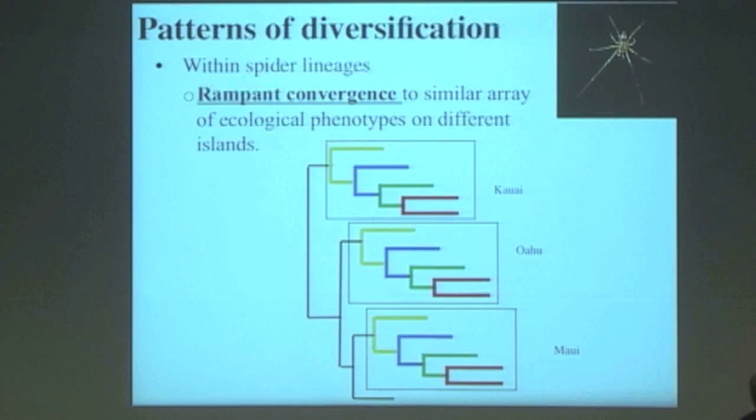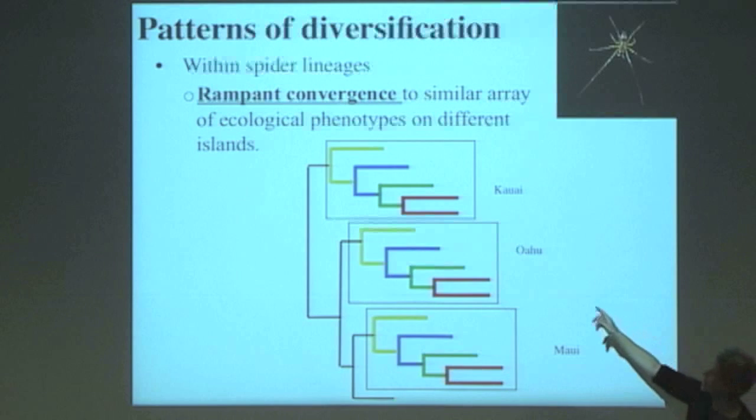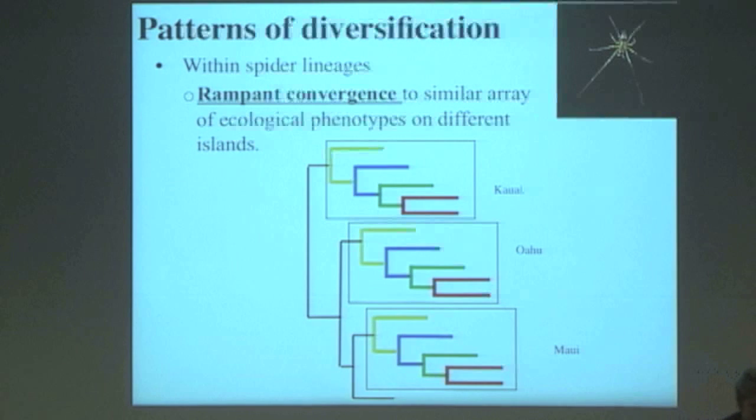So the bottom line, what we've been showing here is that within these lineages, you get rampant convergence to a similar array of ecological phenotypes on different islands. So basically, the ecological forms, like represented by this yellow, they pop up over and over again. And it's just the same set of forms that pop up over and over again. So what we're trying to do now is understand exactly how that happens.